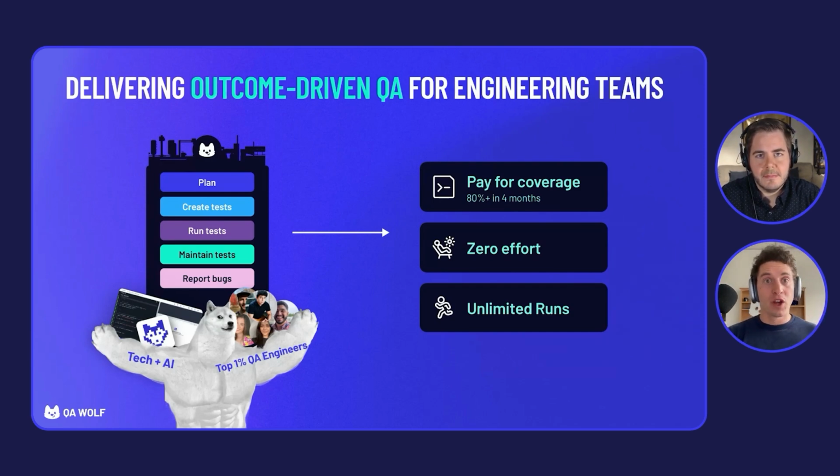So when you sign up for QA Wolf, we guarantee outcomes, and we guarantee that we're going to get you to 80% automated test coverage in 4 months. You'll be able to run these tests unlimited times, so there's no limits on how often you can run the tests in parallel quickly. And you'll be able to get pass/fail results in just a few minutes, because the tests are running in parallel to the extent that your infra can handle it. And we'll wrap up an entire automated QA cycle that takes under 15 minutes, including investigations, on as many code deployments as you're doing.